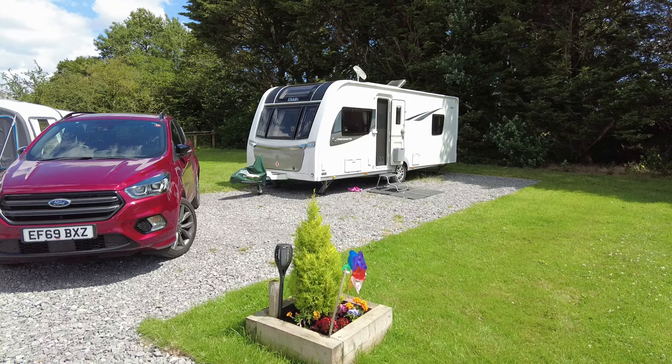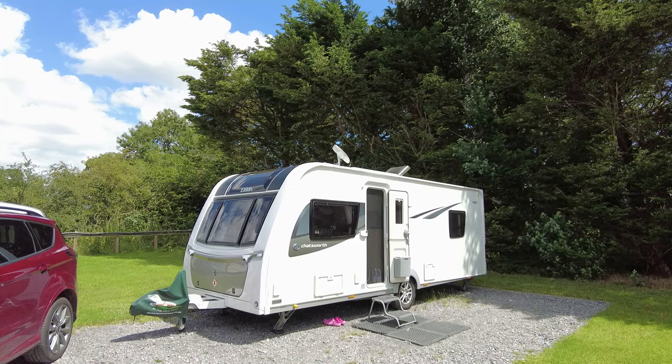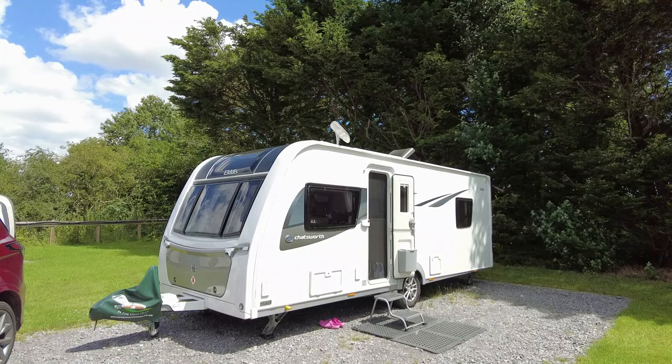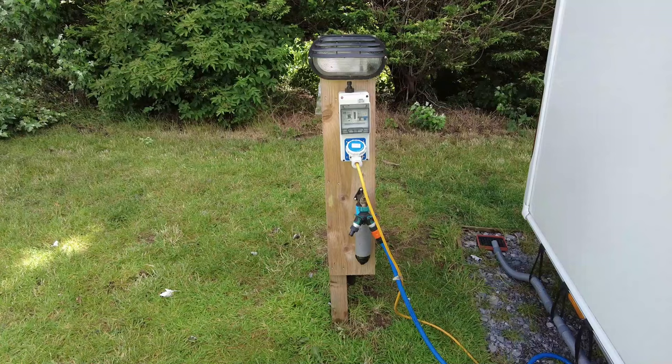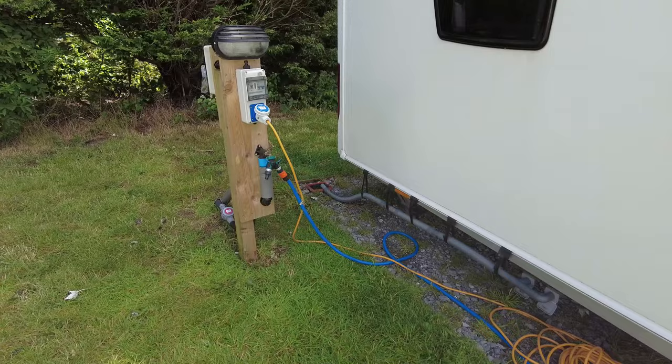I think we would have set up and water on and everything within three quarters of an hour of arriving, unhooking and everything. Perfect. Like I say, they're all good hard standing pitches. Fully serviced and everything, so I'll show you our fully serviced pitch. So that's your electricity post and water, and your drainage is just at the back, so it's not too far to run your grey waste into the drain.